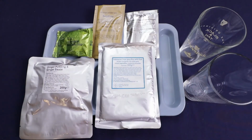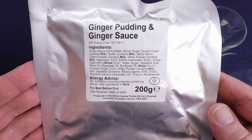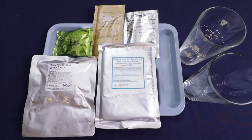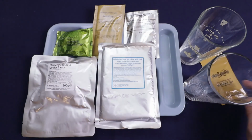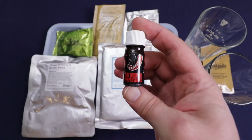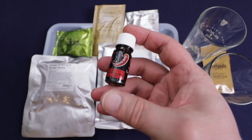There's no nutritional data on it, and I don't know if I hold up close enough. You can look at the ingredients for the ginger pudding and ginger sauce also, which is 200 grams. And also, going to have the spearmint gum. Got our big old spork. And just in case it's not spicy enough, have the rest of the hot diggity dog pepper sauce.